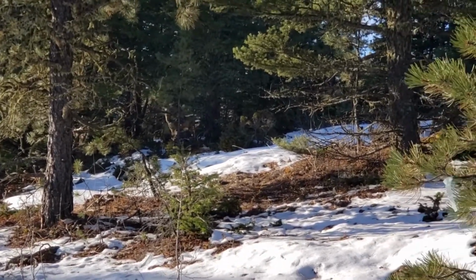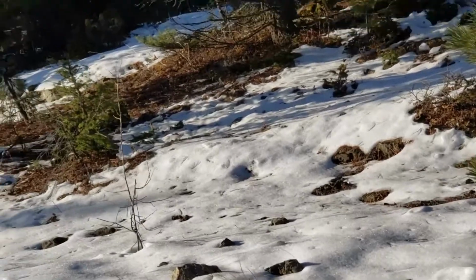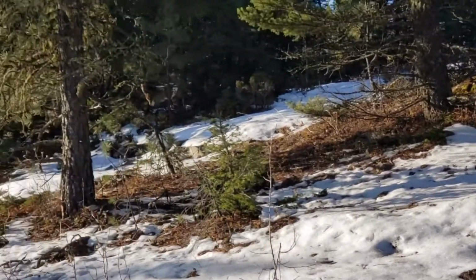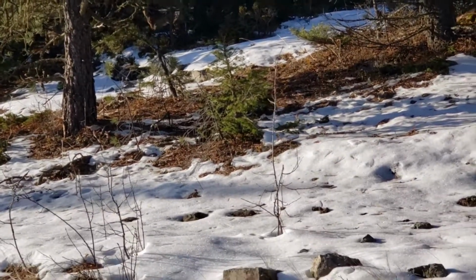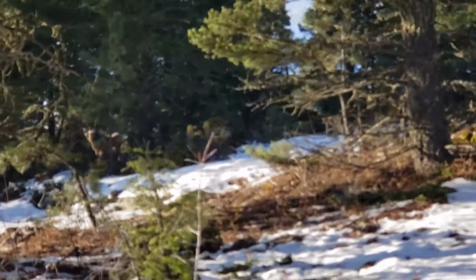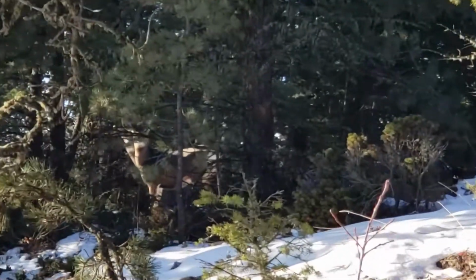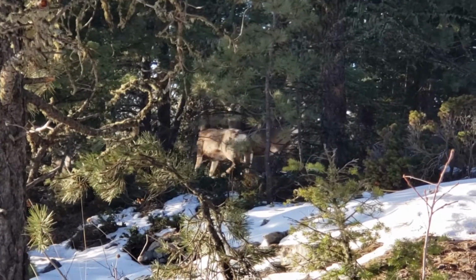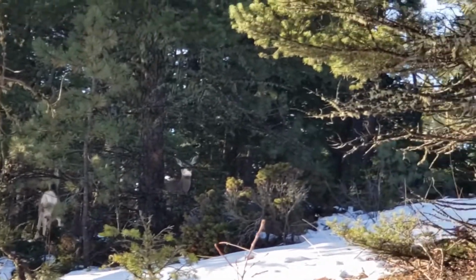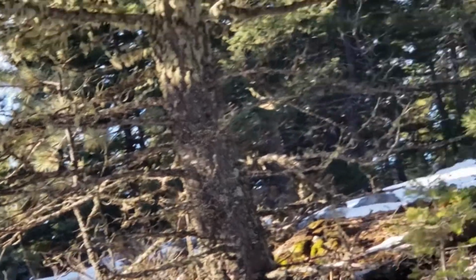Terry seeing if he sees a buck up in here. Yeah, I don't know. I thought this one was a little spike, but he's not. It's the doe. Certainly not bothered by us, that's for sure. They've had enough. Somebody's shooting.